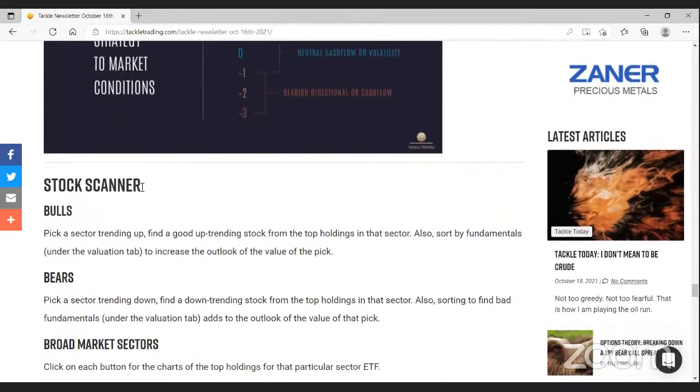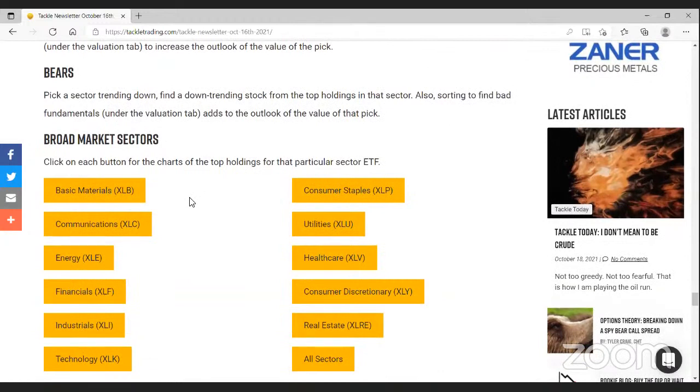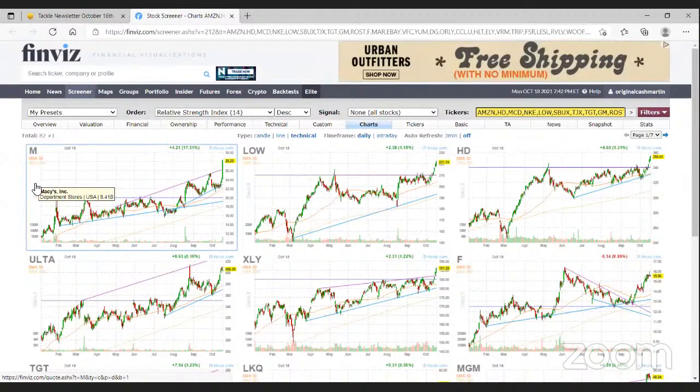So there's also a pre-built scanner in here. If a particular area has caught your attention, say, wow, that was great follow through on that breakout in the discretionary sector, and you wonder what some individual stocks within that space look like, this will bring you to a pre-built FinViz scanner. This is going to include what I consider personally trader-friendly stocks.